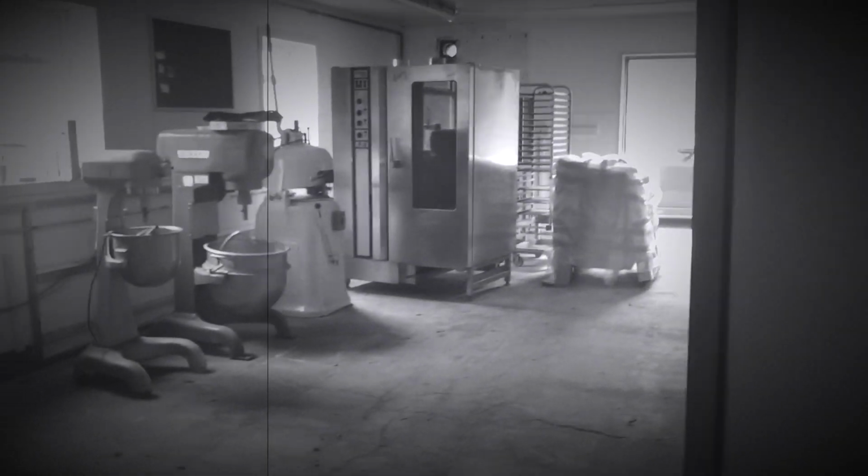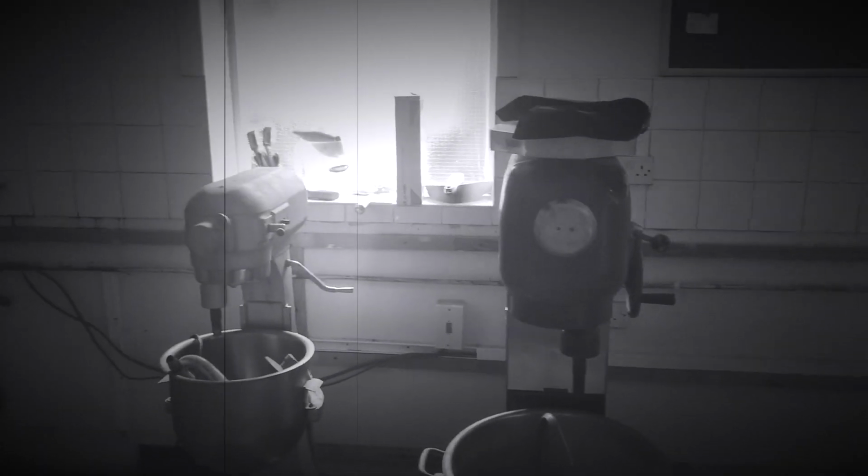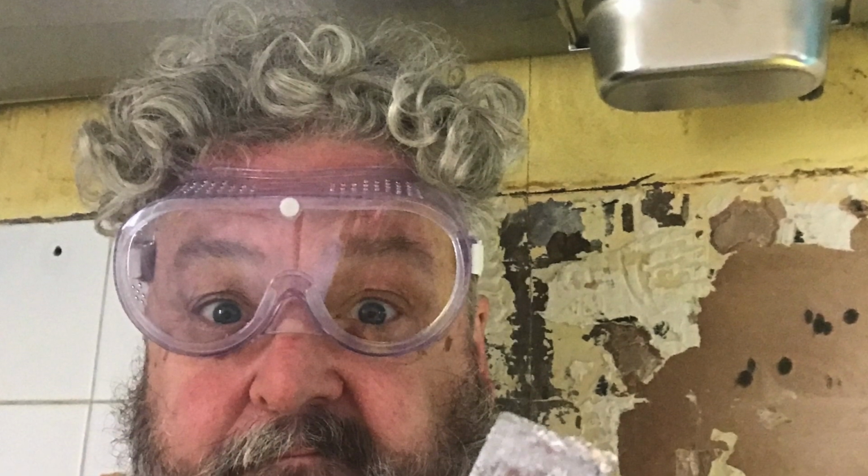So, back through the corridor, packed with things which should have been elsewhere, and into what should have been the bakery. As you can see, a couple of mixers, bread dome, a bun moulder, the oven at the time, before that one broke down completely. But myself and my friends Sam and Amy and Marcus set to.